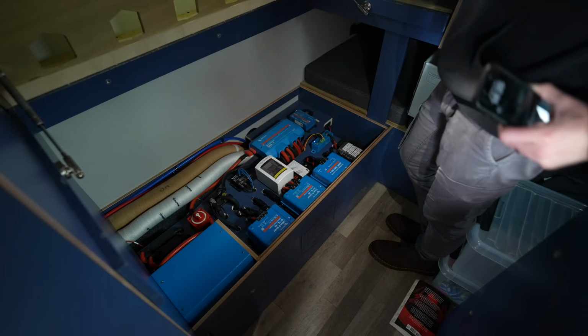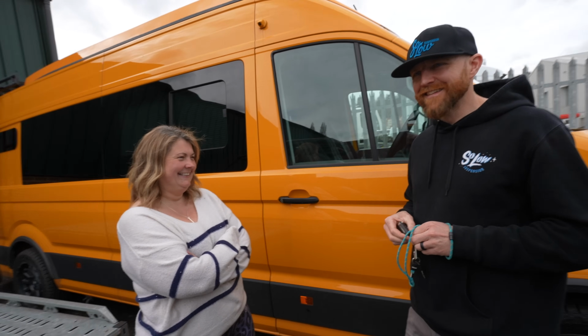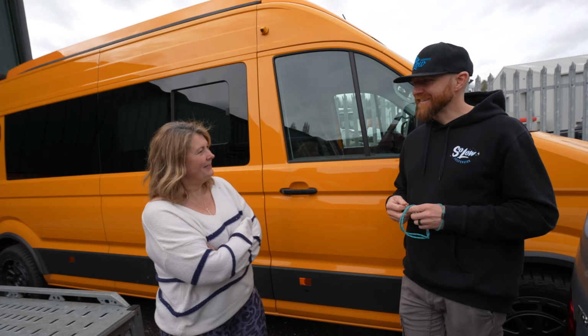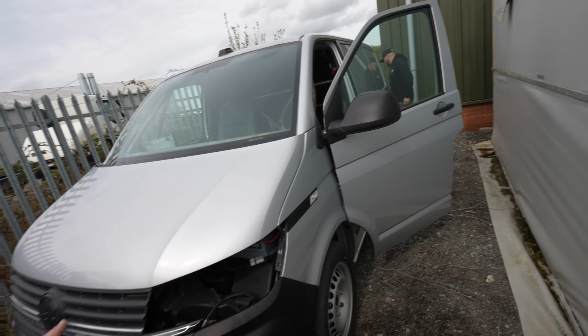Andy also showed us his 6-berth converted Crafter van with a pop top, and he explains that he's going to be ripping out all of his Victron gear from it to replace it with an all-in-one Clayton unit. If you want to hear more about that, make sure you watch the other video we've also released today on our Roman Radford's channel. So this is the transporter that I'm really interested in.